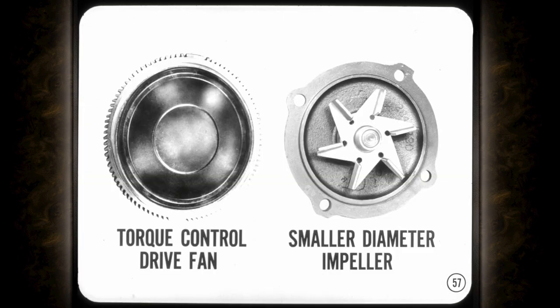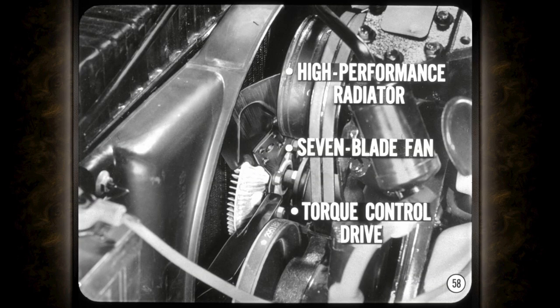The torque control drive fan can be installed in place of the stock fan. You should also replace the water pump impeller with the one used with air conditioning. This impeller has a smaller diameter and offers less resistance. To really keep cool, a maximum cooling high-performance radiator and 7-blade torque drive fan can be installed if the car is not so equipped. That's about all we have time to cover on super tuning and competition modification.